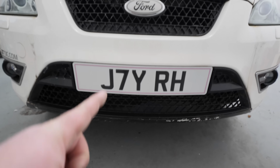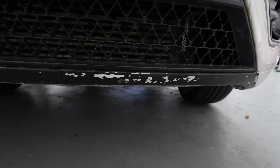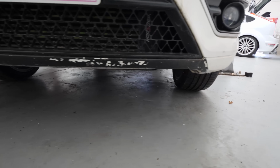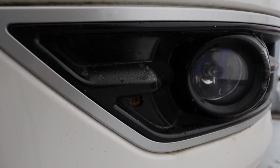The white Ford badge, I'm not a massive fan again, but obviously it is what it is. The lower grille is the same really as the upper grille, in that it looks like it's been rattle canned, and you can see where the actual bumper underneath has been painted, because I assume from factory the whole thing is white, but people extend it down and spray that so it sort of blends in with the grille a bit more. Fog light surrounds, looks like they've been rattle canned again.